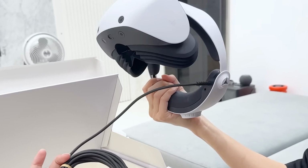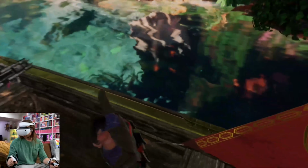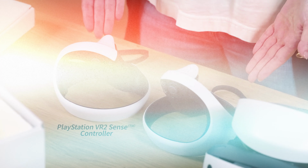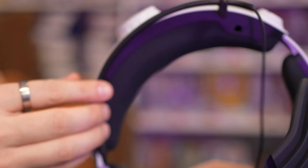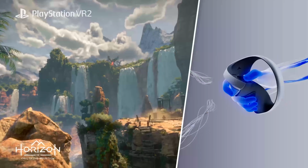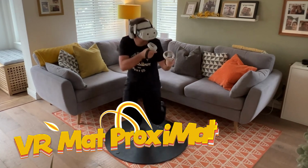The PlayStation VR2 headset has been launched, and now you must be wondering about the accessories that can enhance our gaming experience. There's a plethora of accessories available that promise to take our PSVR2 gaming to the next level, ranging from comfortable head straps to intuitive motion controllers. In this video, we'll go over the best PSVR2 add-ons, so get ready to discover the accessories that will make your PSVR2 experience unforgettable. And the first one on the list is VR Mat Proximat.